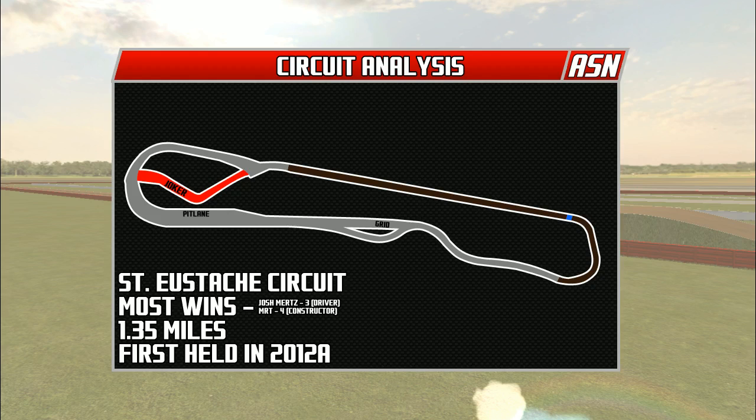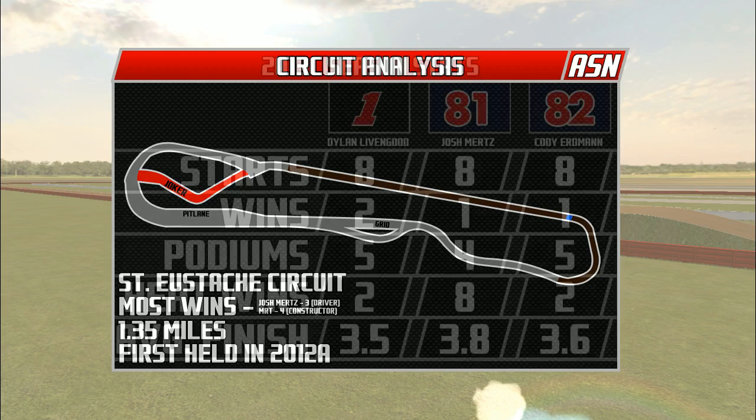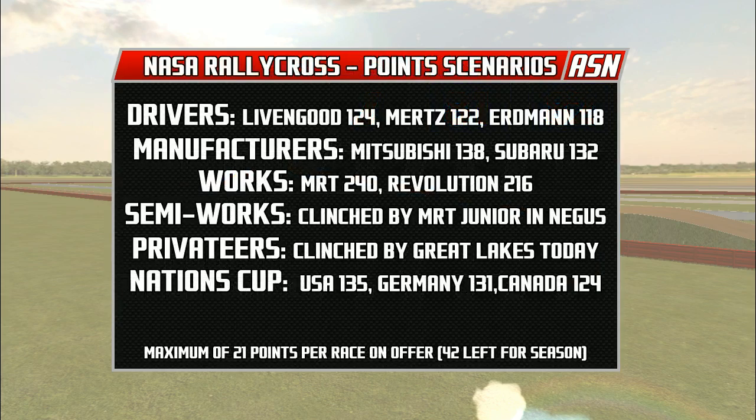As we have this graphic, the point scenarios coming into round number 9. The Drivers' Championship has tightened up even further. I know I've been repeating myself for the past 3 weeks. The Drivers' Championship: Dylan Livigood 124, Josh Mertz 122, Cody Erdman 118. Those 3 are still really the only realistic shots. Brandon Lambert is a very outside shot. The Manufacturers' Championship: 138 for Mitsubishi, 132 for Subaru.